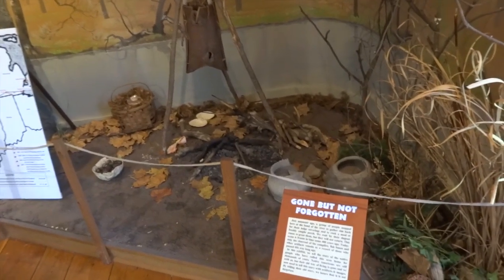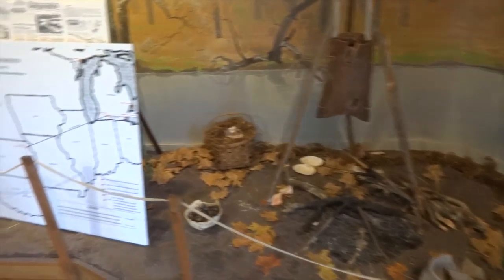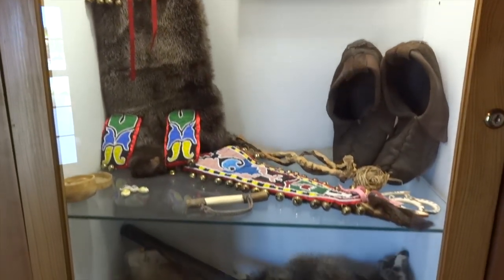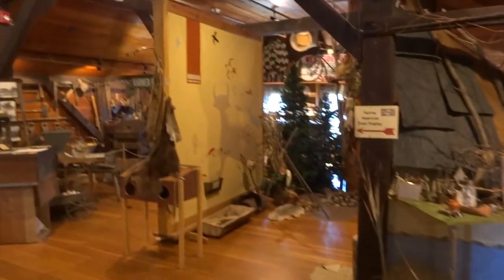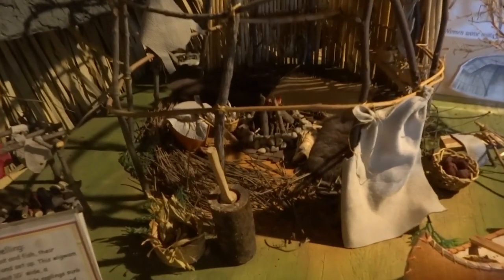So downstairs is more like the village, kind of town life, schools, library, parlor, and some old folk toys of the era. And now here's some Indian displays. Beautiful building to be able to, oh man, house this stuff. Wow. Amazing displays.